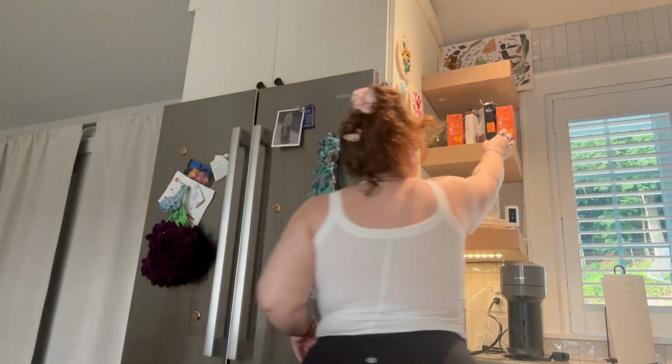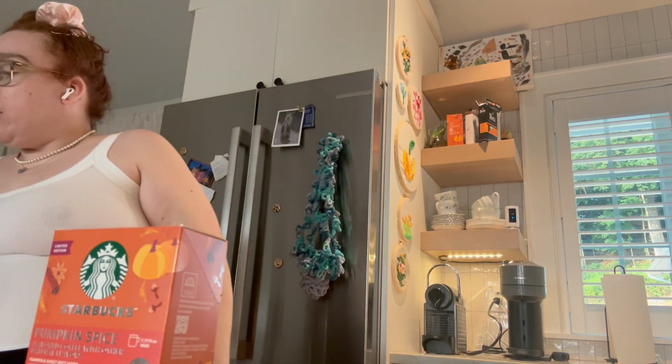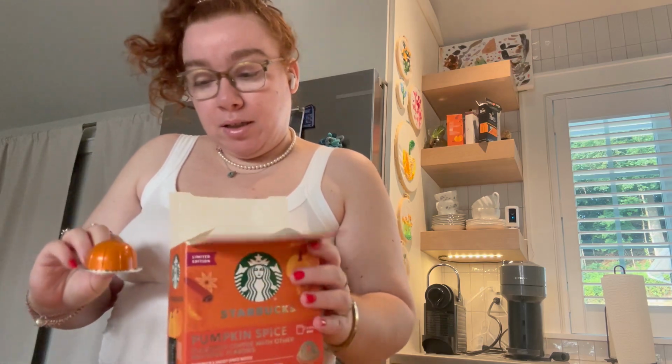So one of the things I got at Target is the pumpkin spice Nespresso Vertuo pods, and I'm very excited for this. I'm trying to decide if I should just finish what's in the pot first, or if we should just rip the Band-Aid off and get into the pumpkin spice vibes. I'm kind of thinking, let's do the pumpkin spice, the least practical option. So it was $11 for 8 of these, which is ridiculous, but I did buy 2. Yes. Okay.